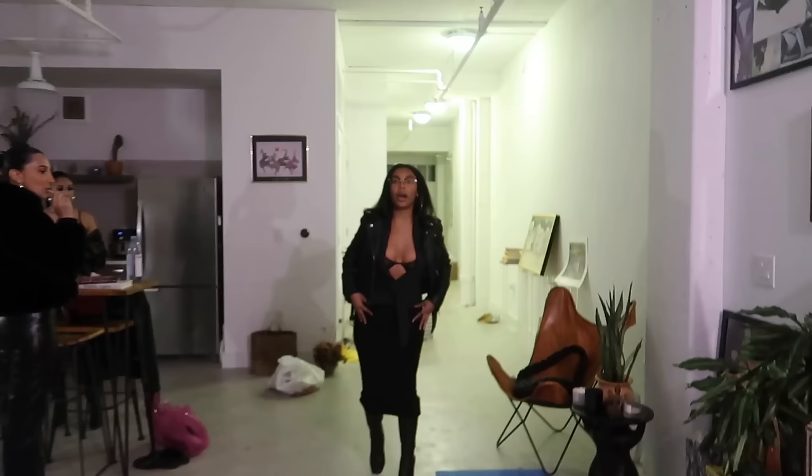I have this Zara Watchman face with a little bra peakage, my leather shimmy, and then I'm wearing this little Naked Wardrobe skirt, and I have on the boots from Revolve.